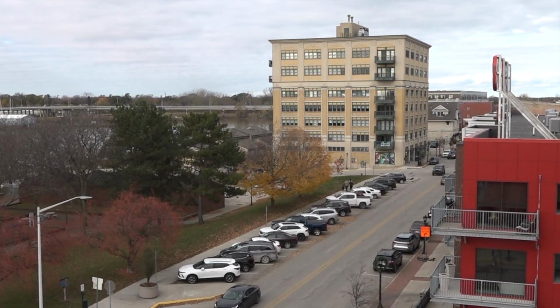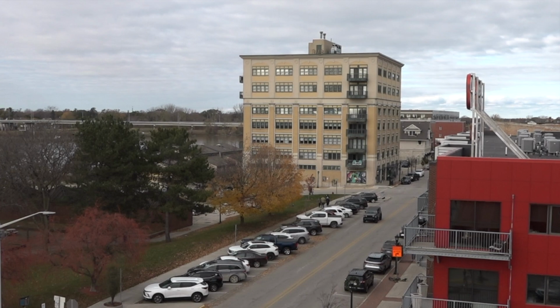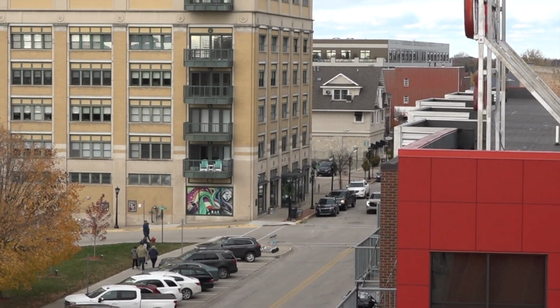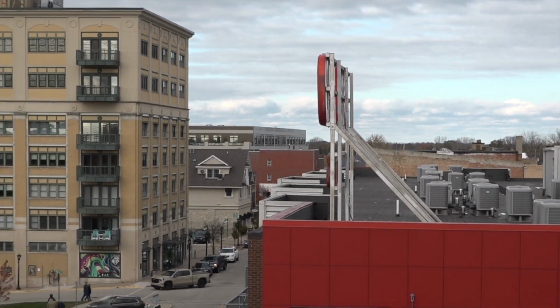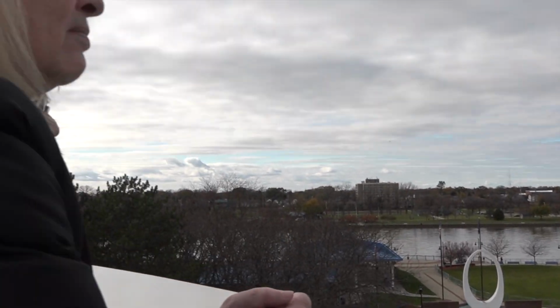Nice view of Water Street, aka Hell's Half Mile. So this area, I think it was starting right here at Center and going down Water Street. Not too many of the original buildings are left, but that was the area known as Hell's Half Mile in the late 1800s, which I know Sam does a really great job of describing and touring.